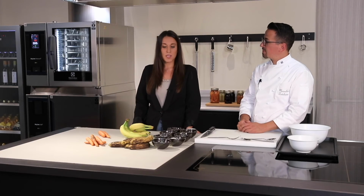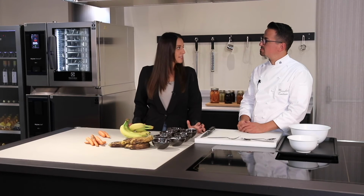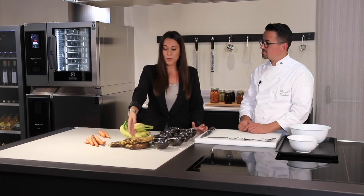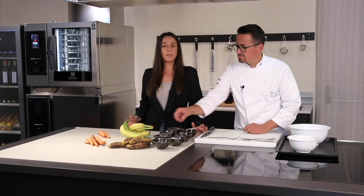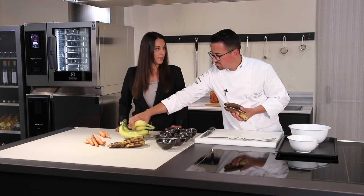So of course we created this concept called Zero Waste, All Taste, and I think it's also interesting to analyze the name because it is self-explaining. Zero waste, of course, because our goal is to reduce as much as possible the waste in the kitchens, but all taste because sometimes these kinds of fruits, like the mature bananas, are tastier than this kind of fruit that you can see here.